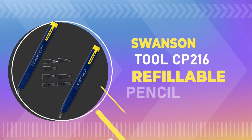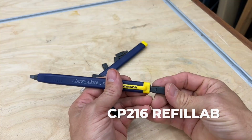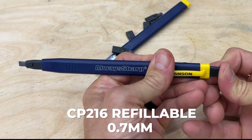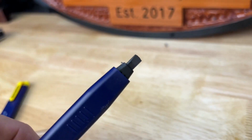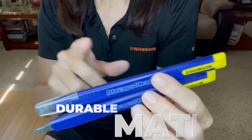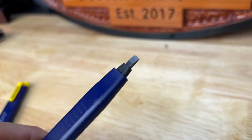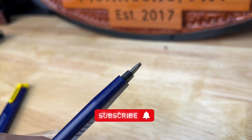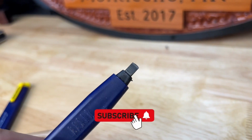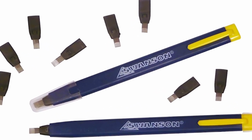Number 2. Swanson Tool CP216 Refillable Pencil. The Swanson Tool CP216 refillable pencil is refillable with standard 0.7mm lead. This means you'll never have to worry about running out of lead again. The pencil is made from durable materials that can withstand the rigors of everyday use. It has a flat design that prevents it from rolling away, and it comes with a handy pocket clip. The pencil's tip is consistently sharp even after heavy use.